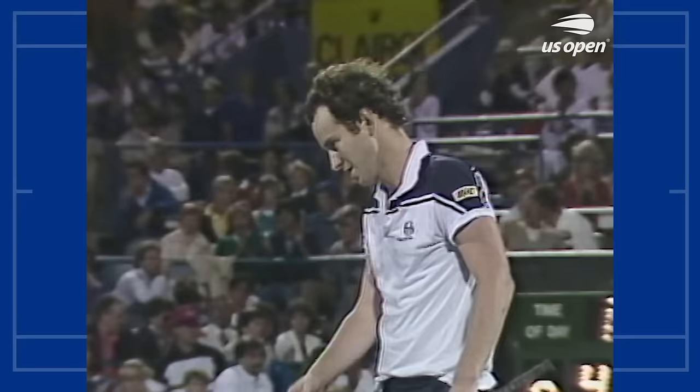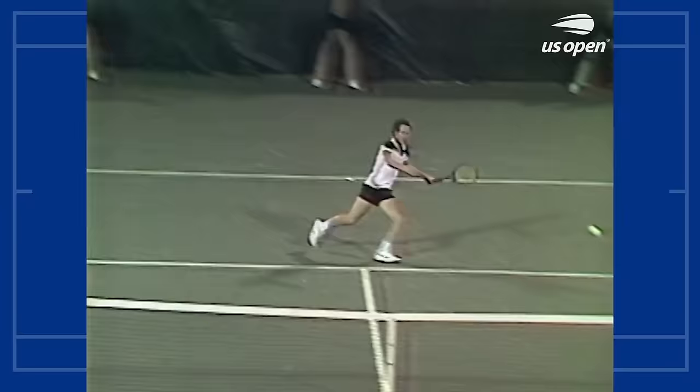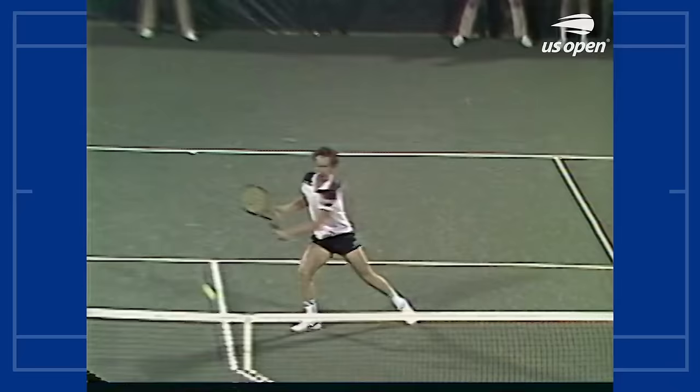Giving McEnroe all sorts of trouble from that 15, first court. 30. Here's the return. He went to the forehand that time on the serve. Now look at this one. Bang, there's the opening speed.